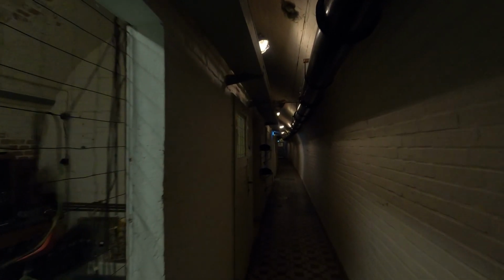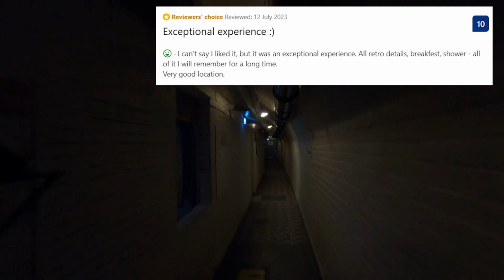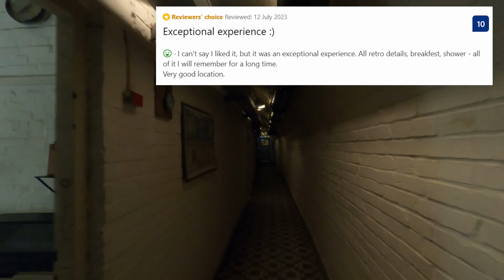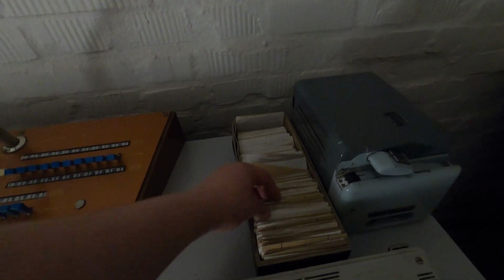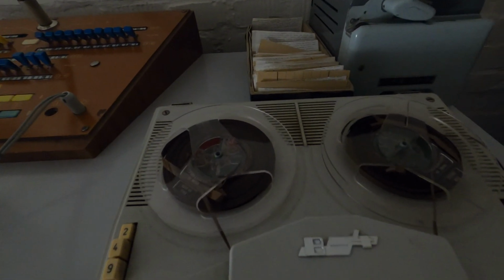And finally, a great comment. Someone who actually gets it. I can't say I liked it, but it was an exceptional experience, he says, and ends up giving it a 10 out of 10. That's about it. It's a love-hate relationship we have here. Of course, it's not going to be extremely comfortable, and yes, the rooms look like old prison cells, I guess, and maybe you're not going to see the newest generation shower or toilet, but do your homework before you book, and you'll probably be satisfied.